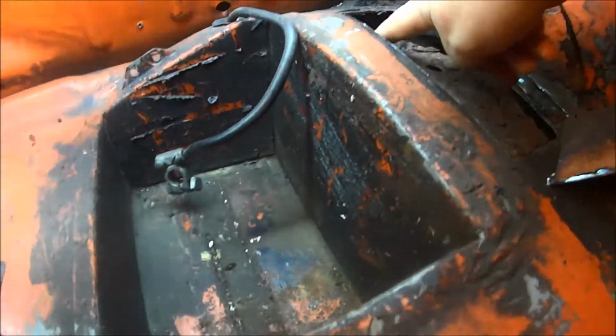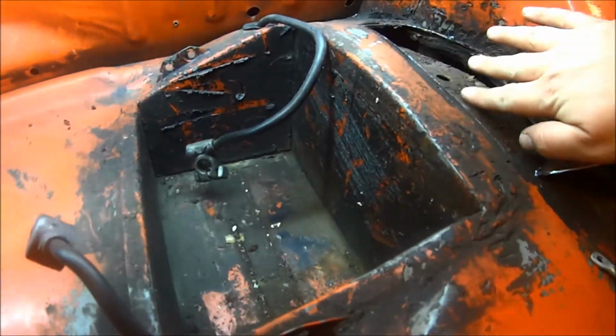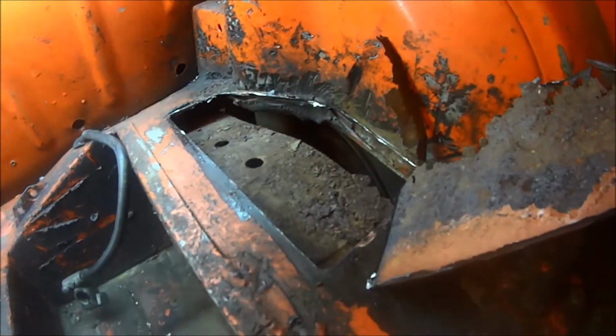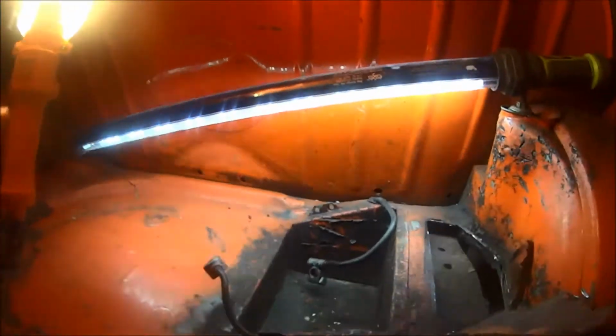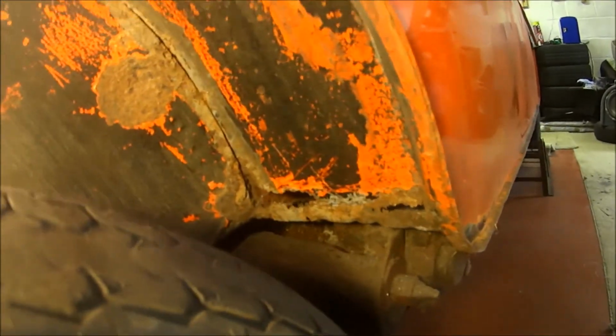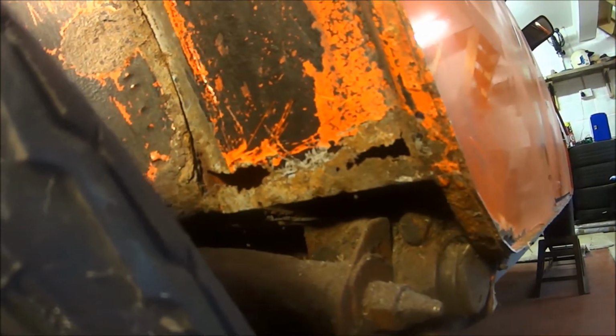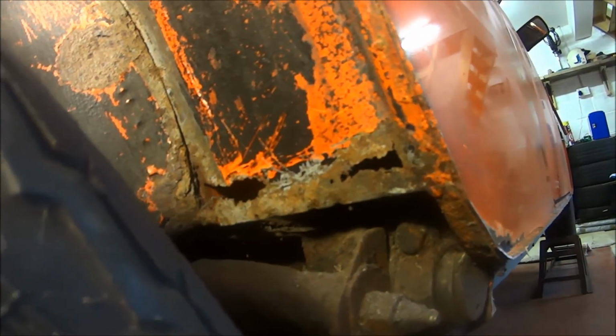This is just the state of the car, really. Been sat around for a while. Bit rusty, bit grim. There's another spot I need to do up under here. Shouldn't be able to see into the car from here, but at the minute you can.